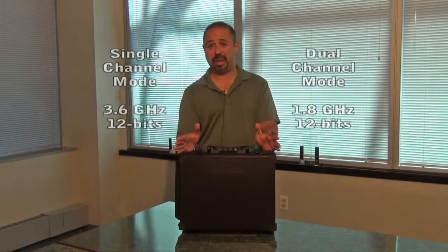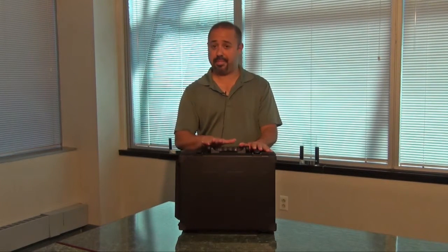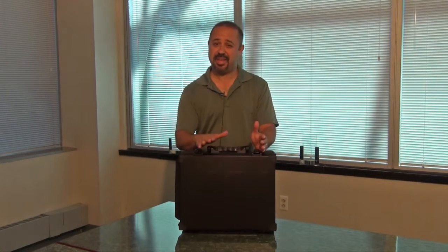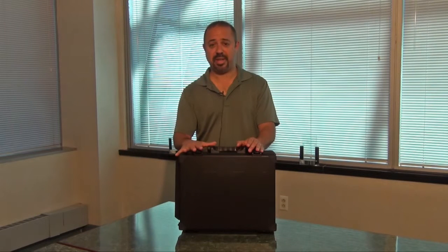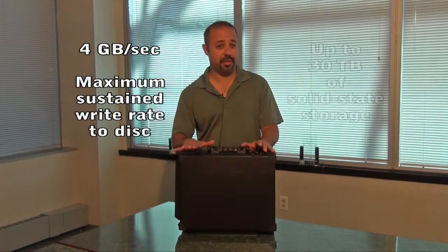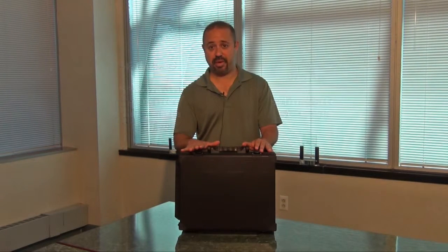Either way, it's able to capture very, very wide band signals, and it can be used in a variety of applications. What makes this system very powerful is not only does it have the high-speed A to D, but it has the ability to stream that data to disk in real time. The maximum sustained recording rate to disk is 4 gigabytes per second, and we have the ability to put up to 30 terabytes of solid-state storage in here. So that allows over 2 hours at that 4 gigabyte per second rate of data storage time.